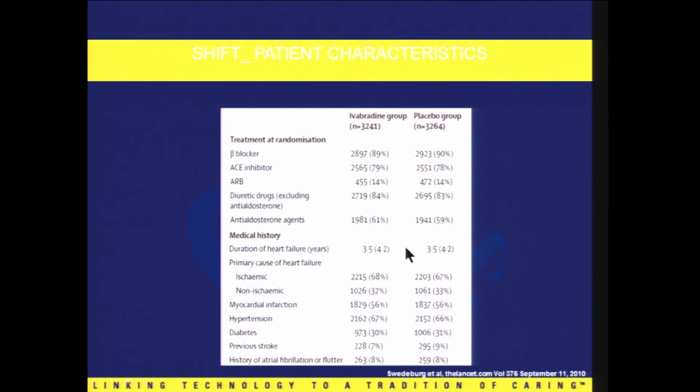If you look at the concomitant drug therapy of patients who were in this trial, 89%, 90% of the placebo group were already on a beta blocker. And in terms of ACE and ARB, 95% of the patients were on RAS blockers. So again, a very well-treated group of patients who still had symptomatic heart failure. These patients had an average diagnosis of heart failure for about 3.5 years. Predominantly ischemics, and they had the other host of comorbidities that we're all quite familiar with in this group of patients.